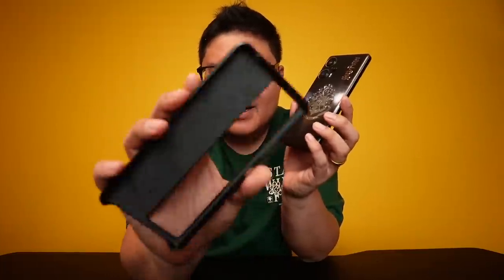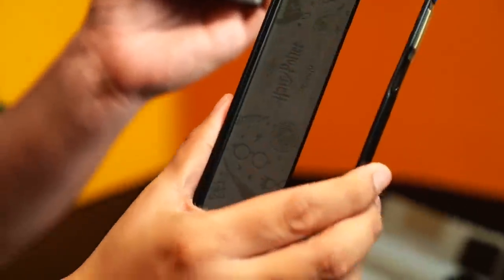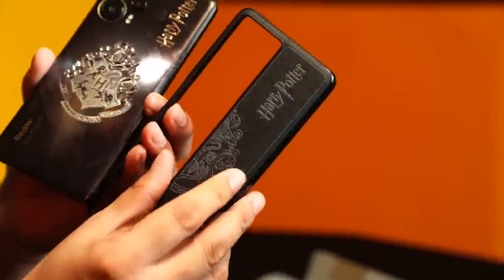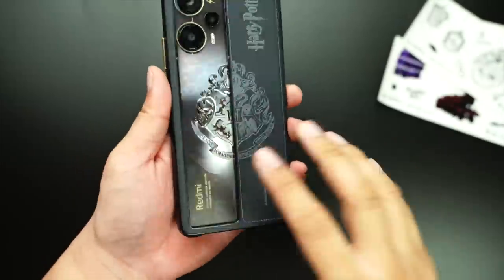I'm not sure if this is a Harry Potter emblem or Hogwarts Legacy emblem. But wait, let us try now this nice, ganda. Pati sa loob, meron siyang design. Ayan. Soft, no? Soft po yung kanyang material sa loob. And sa labas, leather material. So, meron talaga siyang ganito sa likod. Cut out. Para siguro makita. Ayan. So, look at that.